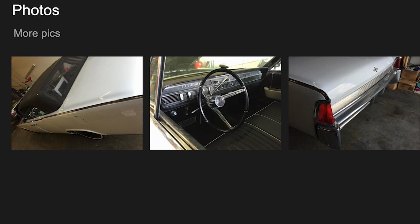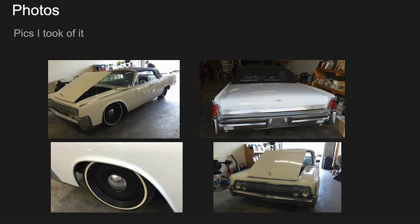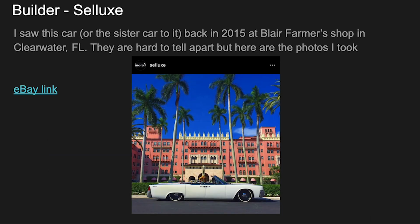And 64 arguably is the most desirable year. You'll have folks say 65 is their favorite. You'll have folks also say 61s, 62s, and 63s. Certainly every year has its ups and downs, but 64 is very sought after.